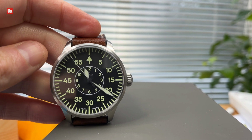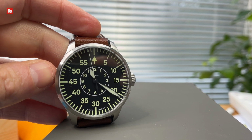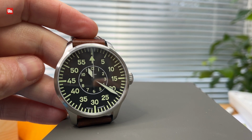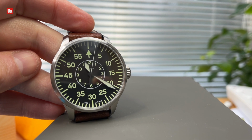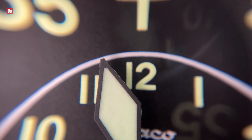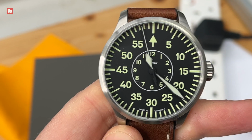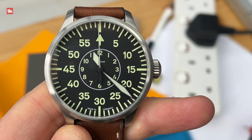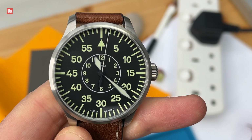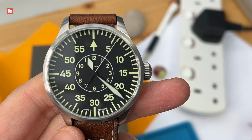The inner part of the dial has hours 1 to 12. There's a pleasing and historically accurate big disparity between the size of the hour hand and the minute hand. Note how the hour hand just reaches but does not pass the radius of that inner circle so that it doesn't obscure the minutes Arabics. This layout is known as the Type-B. It was introduced in 1941 and is the most iconic configuration.